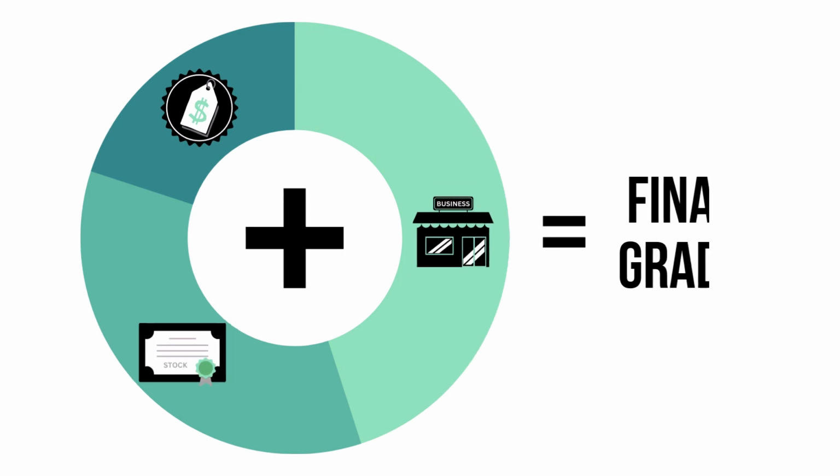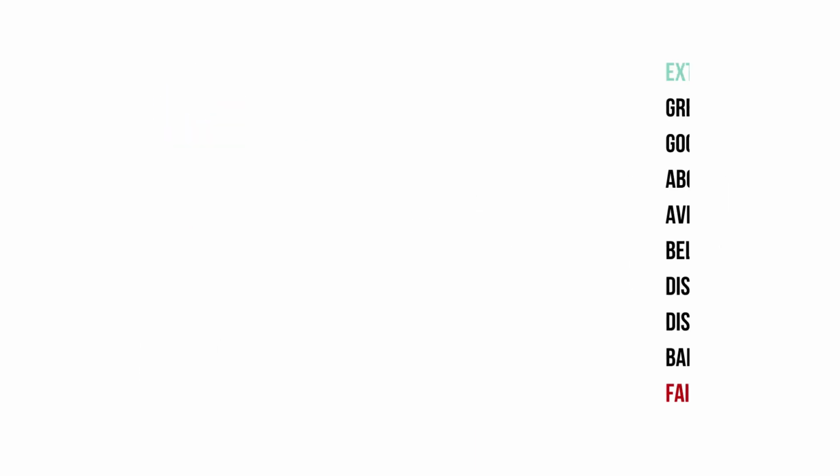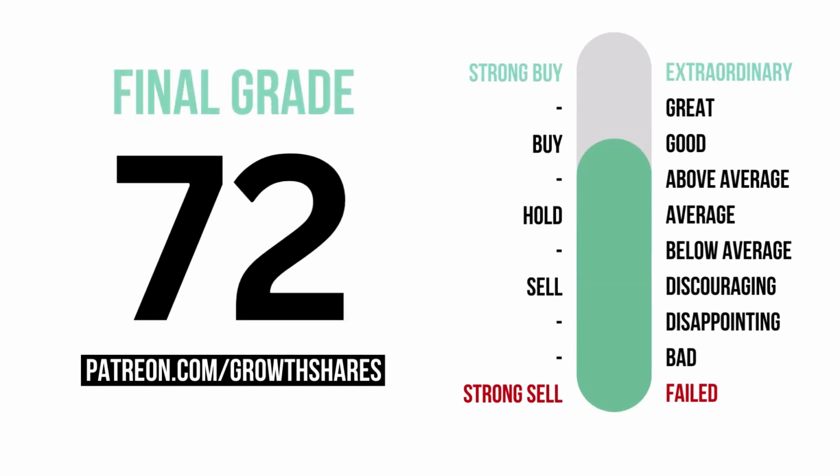The final grade is the sum of all 3 factors, calculated into a single number graded from 1 to 100, with 10 or below being a failed company, to 91 and higher being an extraordinary long-term investment. Here's the company's final grade and what kind of investment it is.